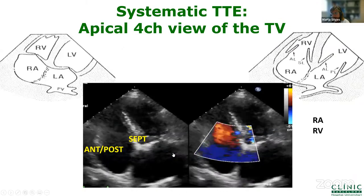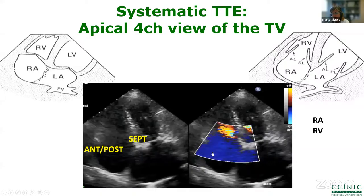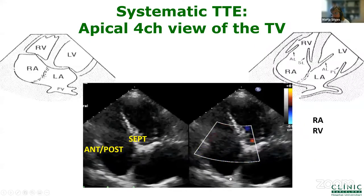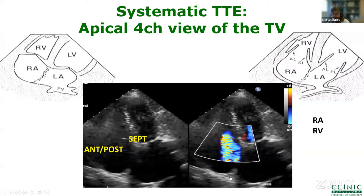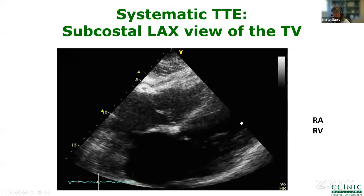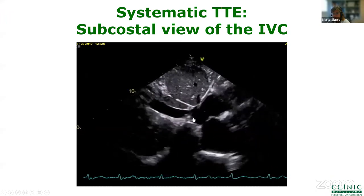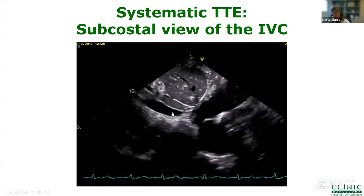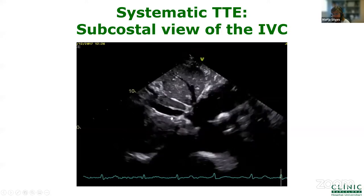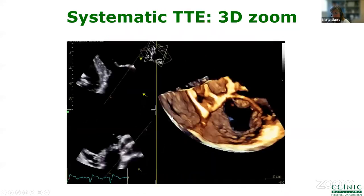Of course, we have the four chamber view in the apical position, where we can have the best quantification of tricuspid regurgitation. Also, we can have an idea of the right atrium size and the right ventricle size and function. Don't forget the subcostal view for two reasons: to evaluate the right ventricle and particularly to evaluate the inferior vena cava. Very important in patients with severe tricuspid regurgitation. It's a marker of the severity and of the hemodynamic impact of this regurgitation. So always these views in the transthoracic.